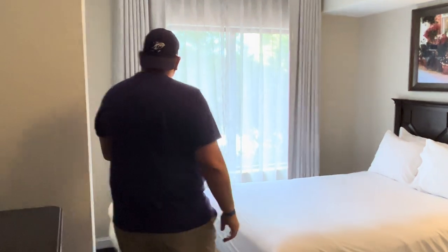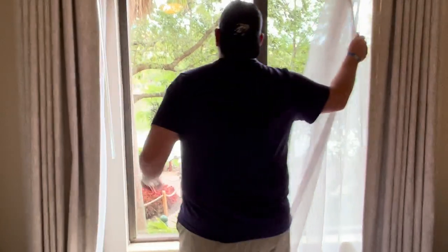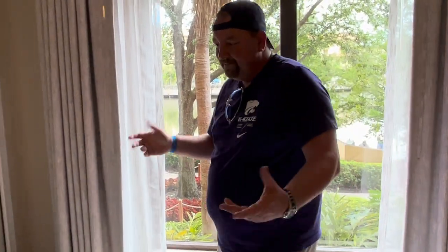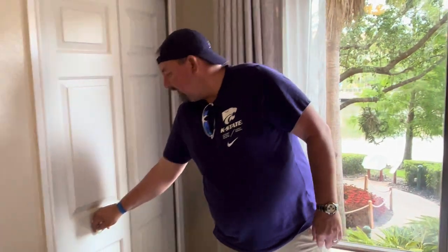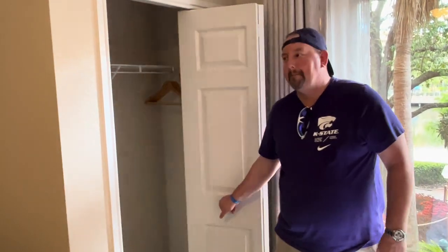You know, again, more lake view, but obviously not on the balcony here. Just a good view of the lake, but really close to people. That's kind of how it works. And another nice closet space. No safe in this one, only one safe per room.